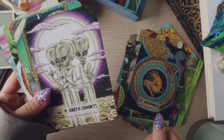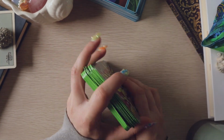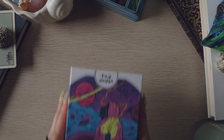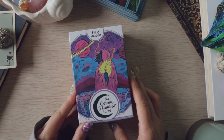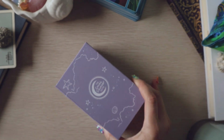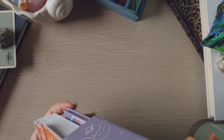So yeah, I just want to dig into it because I really haven't been. So that's that with its stunning box. Okay, and then finally, the last deck in my decks I've been neglecting, runner-up summer deck: baskets. Might be a bit of a surprise. This is the Cosmic Slumber Tarot, which I actually spoke about in my unhaul video, decks I'm decluttering, decks I'm putting into purgatory, kind of.